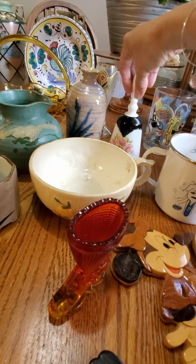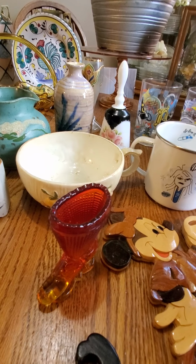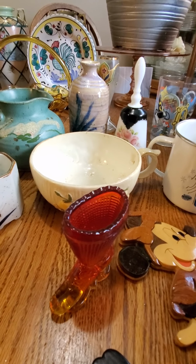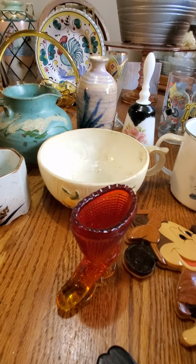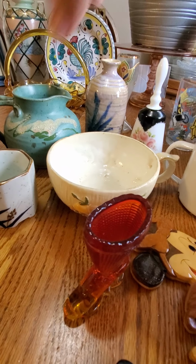I got a stylized polar bear there also. I cannot find it. It's somewhere in the piles here at the house. I'm sure I will find it eventually. Let's make sure I didn't miss anything.